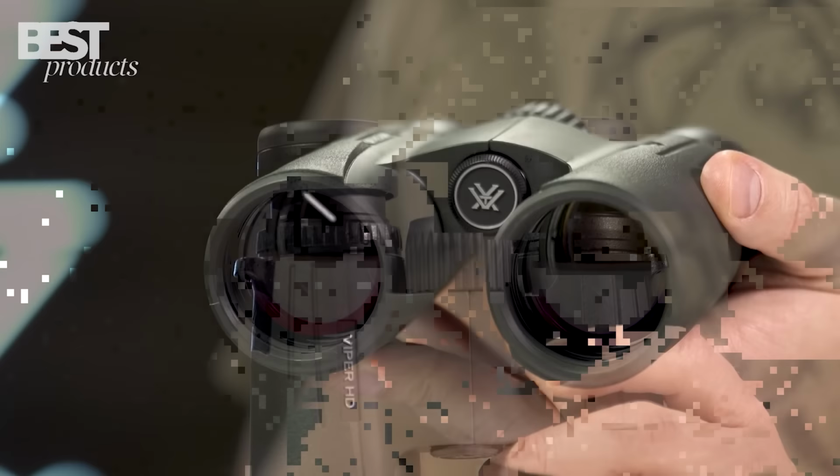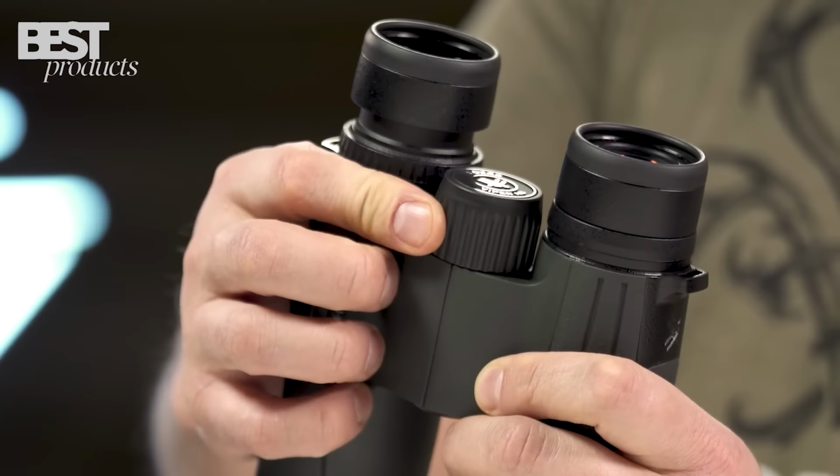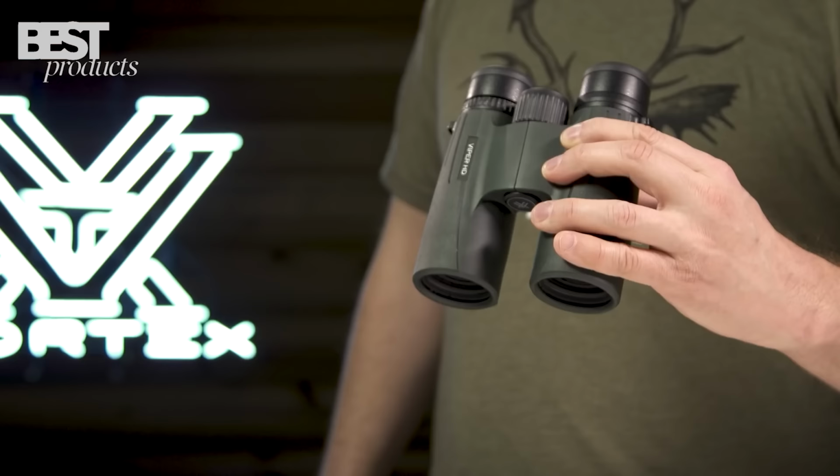With the GlassPak chest harness, you can be sure to take your binoculars with you on any hunt and always be ready to spot your target. If you are looking for a top-of-the-line binocular, the Vortex Viper HD binoculars are a great choice.